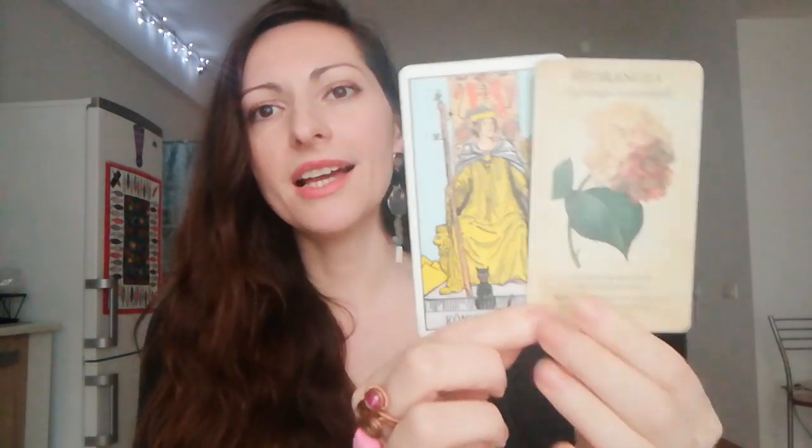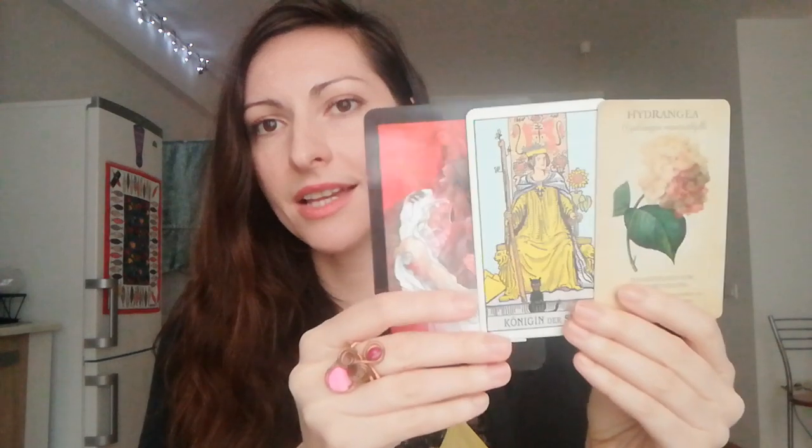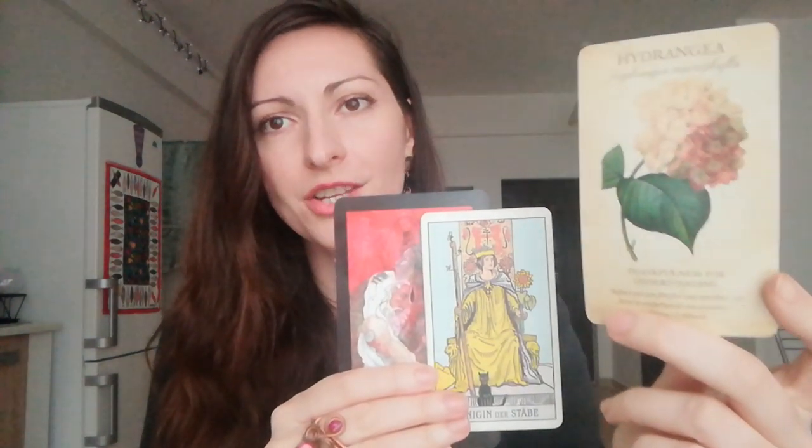So, for example, the Queen of Wands could be enhanced as a representation if we pull the Hydrangea. And hydrangea means thankfulness for understanding. So again, look at the colors, look at the atmosphere. You could also pull this together with the Lovers card, okay? So that's a bit of homework. What do you guys think that this could represent? Judging by the image that you see on the Lovers, judging by the Queen of Wands and the image that represents the Queen of Wands, and this beautiful, lush hydrangea.